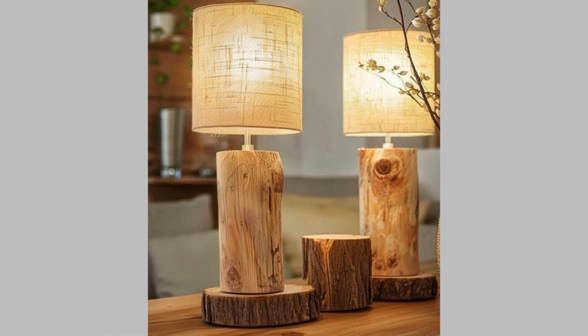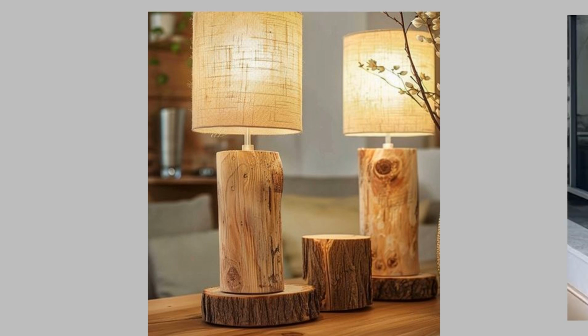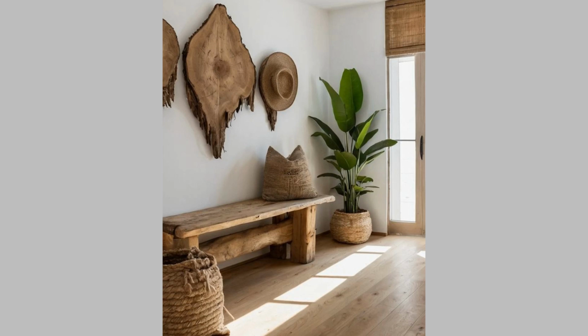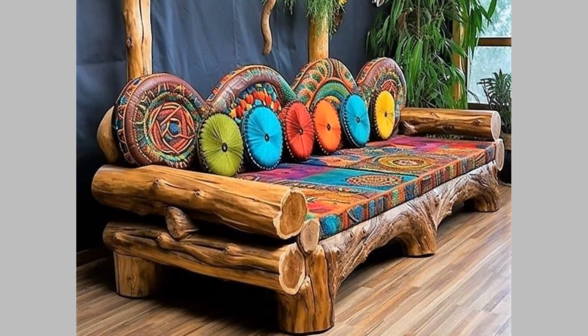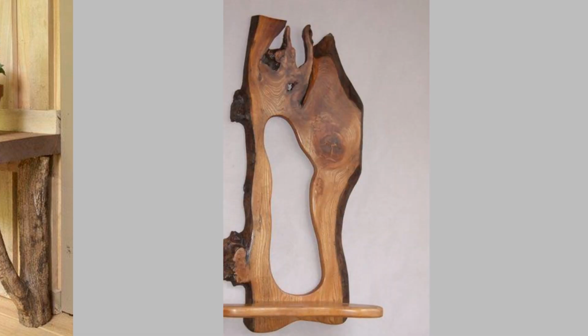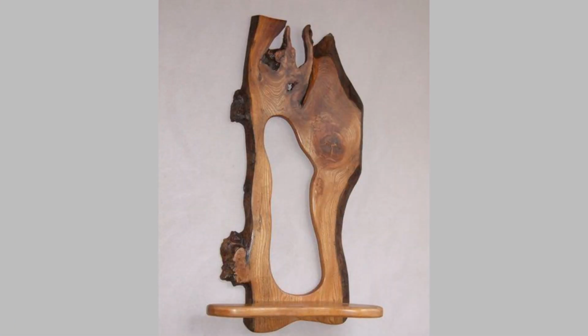Each log carries its own history, with distinctive grain patterns, colors, and textures, allowing artisans to create one-of-a-kind pieces that stand out in a world inundated with mass-produced furniture. This individuality is particularly significant in modern living, where consumers increasingly seek authenticity and uniqueness in their home decor. By transforming log wood into beautiful crafts, artisans can tap into this desire, offering products that are not only functional, but also serve as conversation starters and focal points within a room.